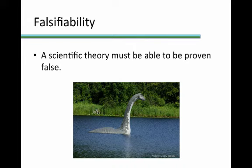Or, also take for example the theory of the Loch Ness Monster. Because proponents of this theory claim that it is a very intelligent creature that can hide itself in undetectable underwater caves, and that is why some researchers into the theory can never find evidence of it, there is no way to disprove its existence.